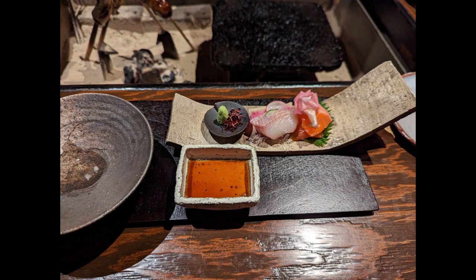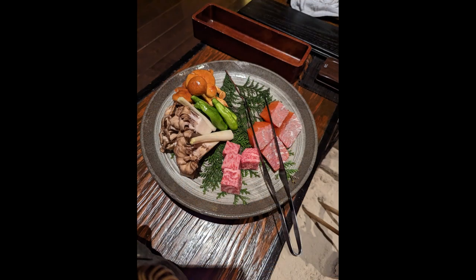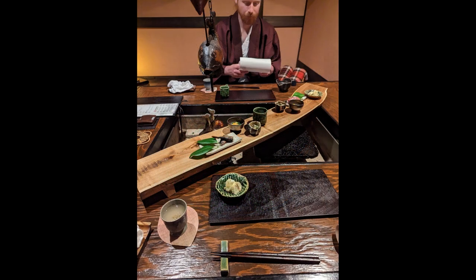This is some local river trout sushi. Miso soup, of course. Local wagyu beef and mushrooms, and then this is the lava stone that we cooked them on. A ball of rice flour, a sweet glaze, roasted in front of a fire. This is the pot of miso soup that we got our soup out of. There was honestly more than we could eat.